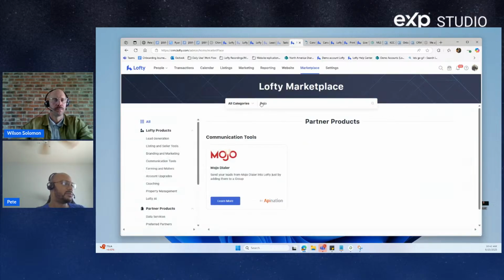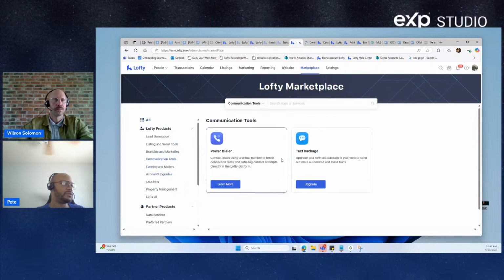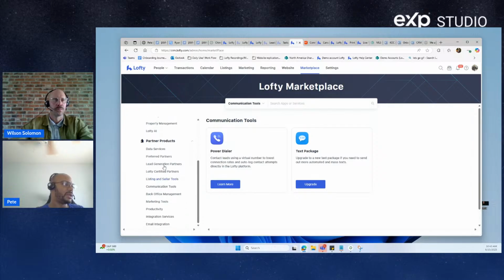That's one example. If you have another Lofty product that you don't know the name of, but you know the general topic, just go to communication tools and you can see if it's in there. We have a power dialer. We have a text package where you can upgrade. The partner products, so let's say lead generation partners.